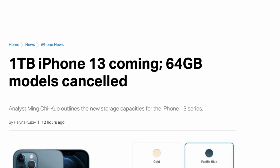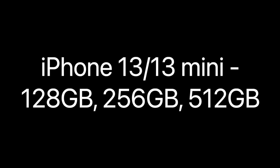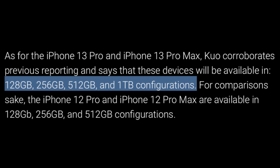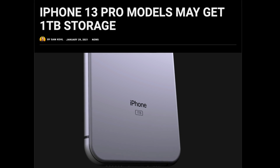This was very much needed for many years, and so yes, I'm happy Apple's finally implementing this with the iPhone 13 series. Anyways, moving on to the Pro models, obviously Kuo reiterates, we're gonna see a 1TB storage tier, but interestingly this does not mean Apple's gonna remove one of the existing storage tiers. Instead, Apple might keep 128 gigs, 256, and 512, alongside the 1TB storage option.